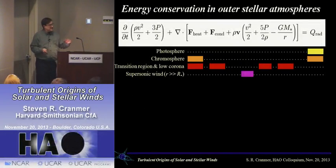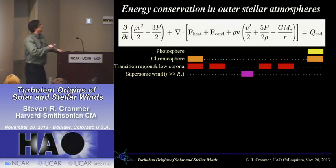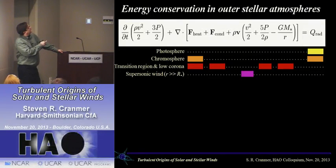There's all sorts of details about this energy equation. In different regions of the solar atmosphere, different terms in the energy conservation equation are important. For example, in the photosphere, all it cares about is radiation. This Q rad is the net radiative heating rate. It's comprised of radiative heating and radiative cooling rates that are summed together, and the balance between those in the photosphere determines the photospheric properties.